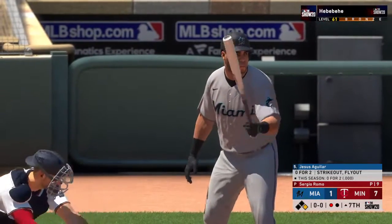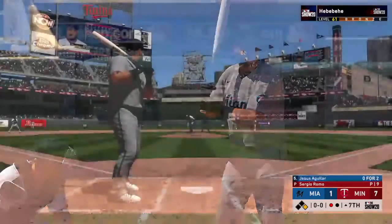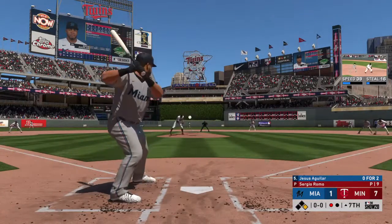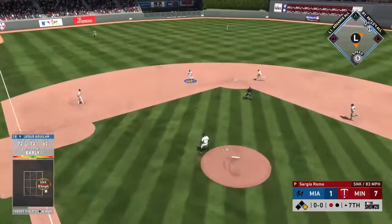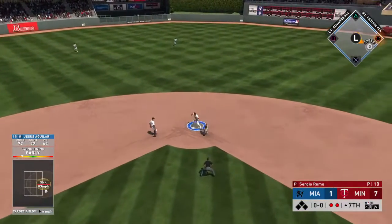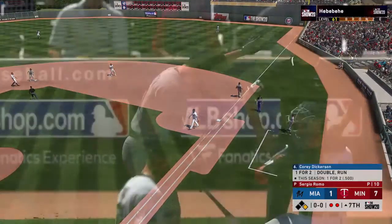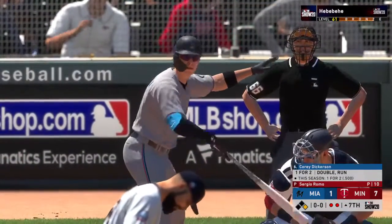At the plate, Jesus Aguilar. He's 0 for 2 thus far in this one. First pitch coming. Here it is. Now a swing and a softly hit ground ball. Fielded cleanly. There's one. But wisely, no thought of a return throw, and the inning will continue.